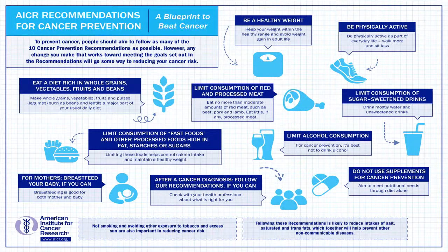And then for mothers, it's encouraged that if you can, breastfeed your baby because that also reduces your risk of breast cancer later on in life. And after a cancer diagnosis, follow our recommendations if you can. So go back to these recommendations. If you have been diagnosed with cancer, you were treated, and you're making sure that it's not coming back, make sure you follow these recommendations for that.